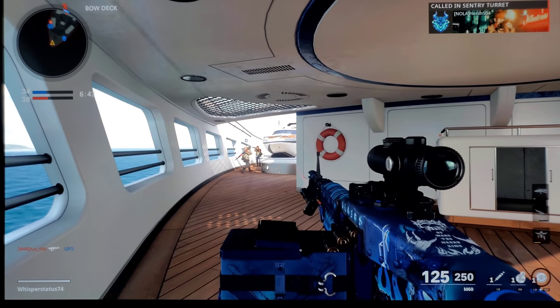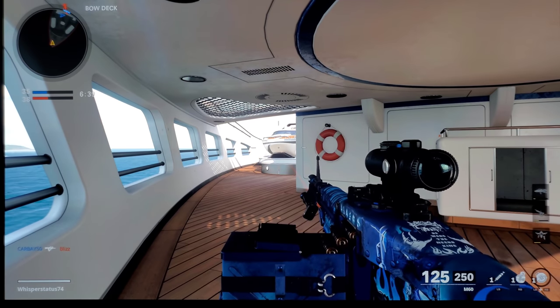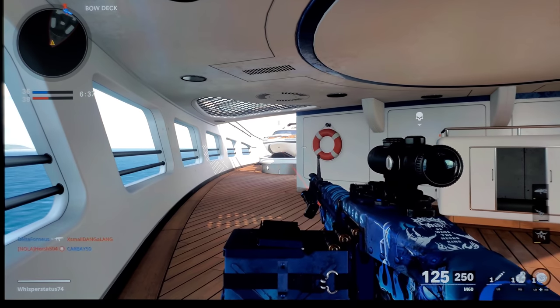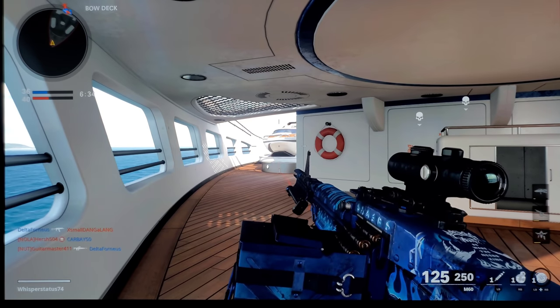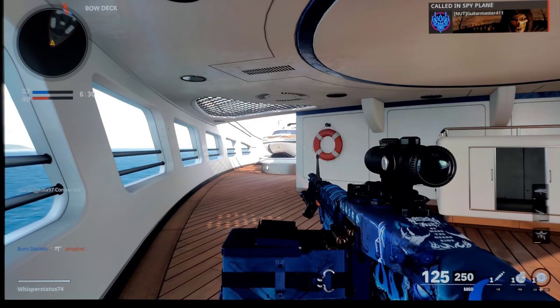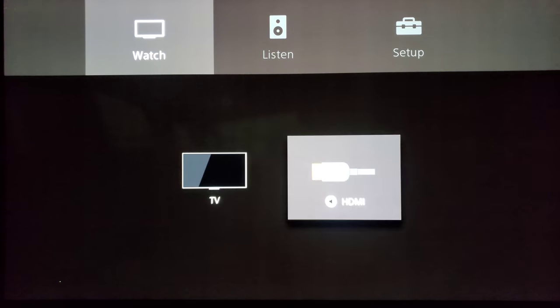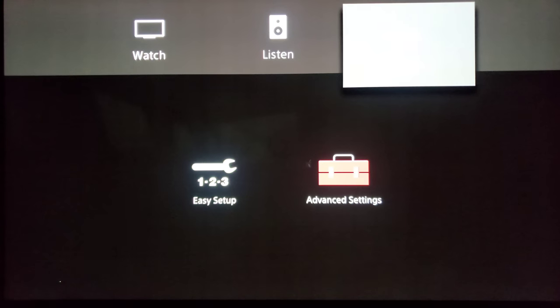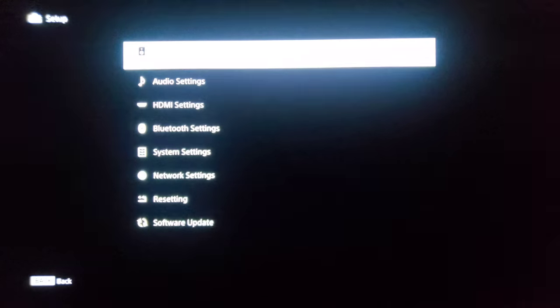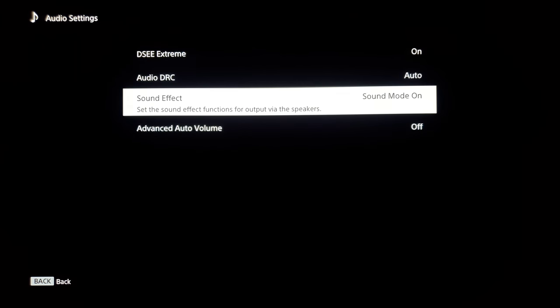Or we can just do it again on the fly. What we'll do is go into home again. Come up, and we are going to go back into setup or advanced setup. Go back in here, and we are actually going to go back into... That's not a DTS title.